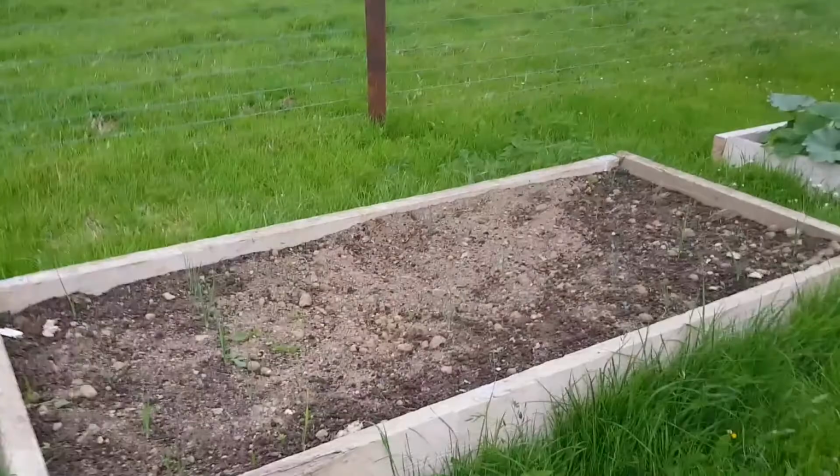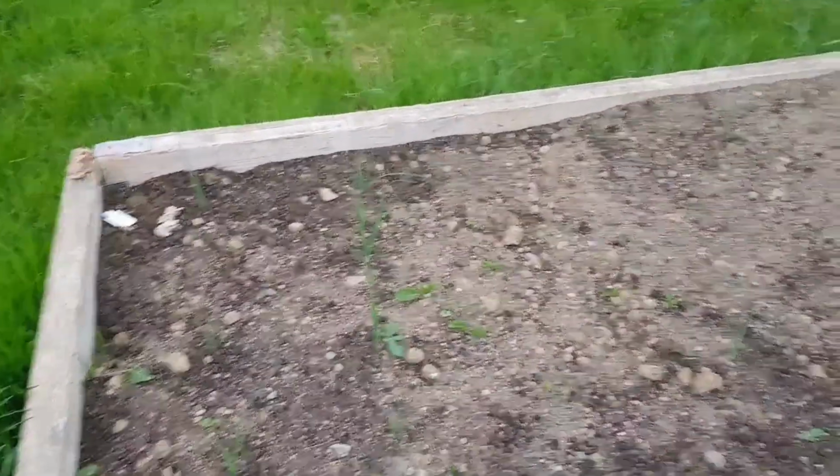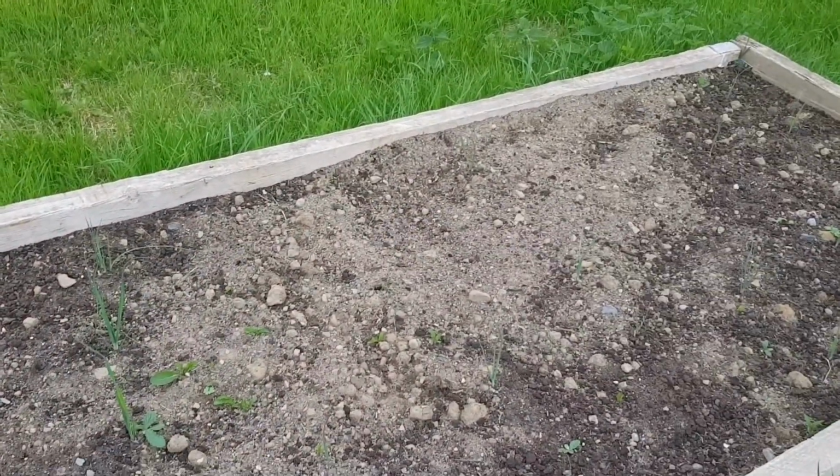This is the leek bed that, if you saw my last video, you'll know a big hole was dug in the middle by the horses.